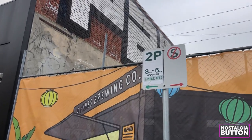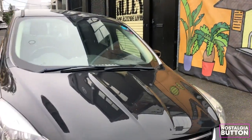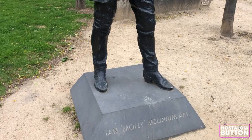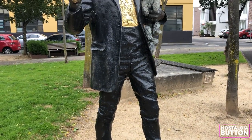Monday to Friday and public holidays, 2-hour car park, but it's a Saturday, baby. Costanza. Costanza. It's that front of the corner here, or to the side of the corner.